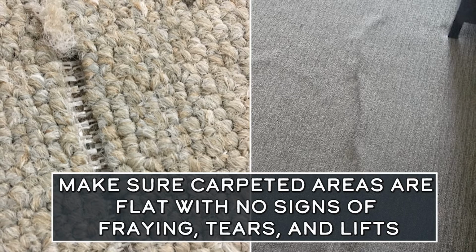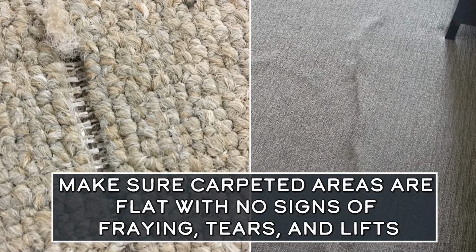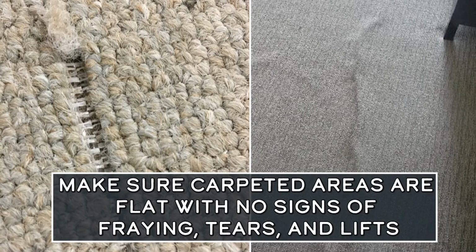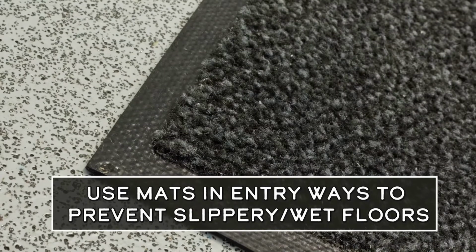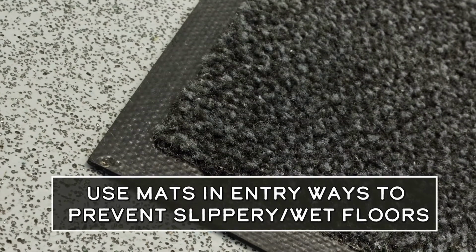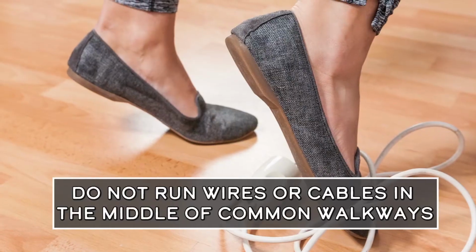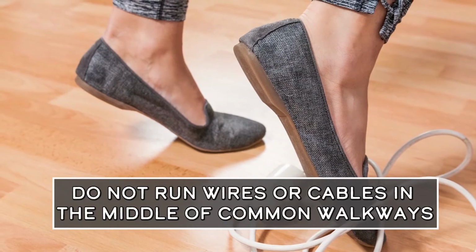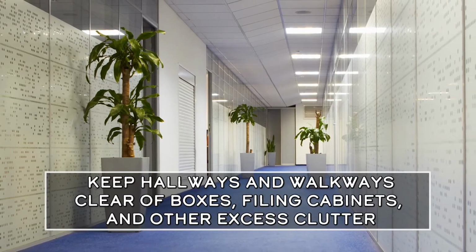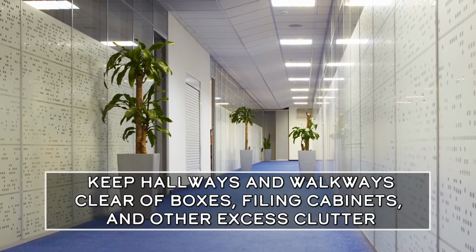Make sure carpeted areas are flat with no signs of fraying, tears, and lifts. Use mats in entryways to prevent slippery or wet floors, especially in the rainy seasons. Do not run wires or cables in the middle of common walkways. Keep hallways and walkways clear of boxes, filing cabinets, and other excess clutter.